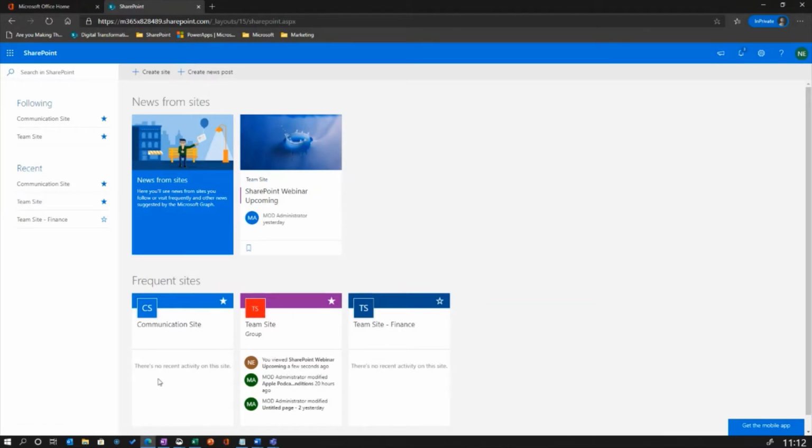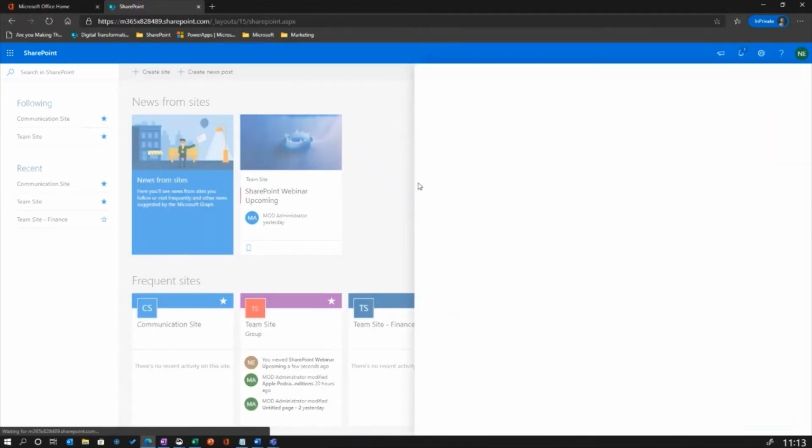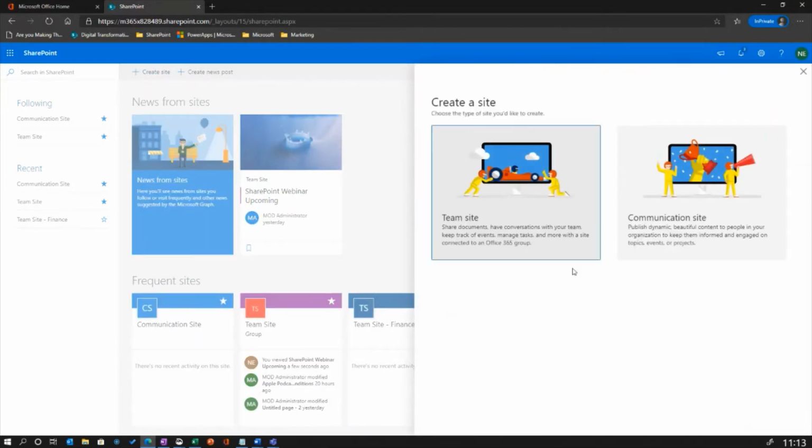A little bit about, you can see here I've created 2 sites, a communication site and a team site. Those are based on the standard templates that come out of SharePoint. So if I go here, I'm going to go create site. First thing it's going to ask me is, do I want it to be a team site or a communication site? Now, fundamentally, there's not a lot of difference between them. The difference is really the template that it's going to apply when you start.